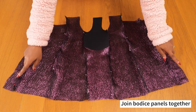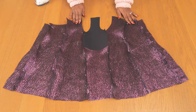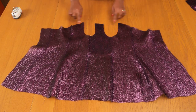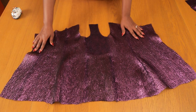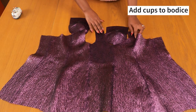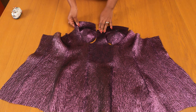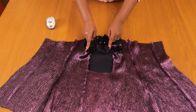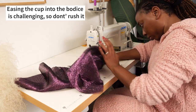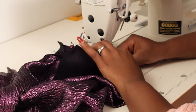The next thing I'm going to do is join the bodice panels together. So the front and the back pieces I've just pinned and stitched together. I've also ironed the seams open, so everything just lays nice and smoothly. I'm also going to add a set of the cups because we have two sets. One set is going to go on the main top front, and then the other set is going to go on the lining. Stitching the cups into the front of the bodice was actually quite tricky. So if you're going to recreate this style, don't rush it.